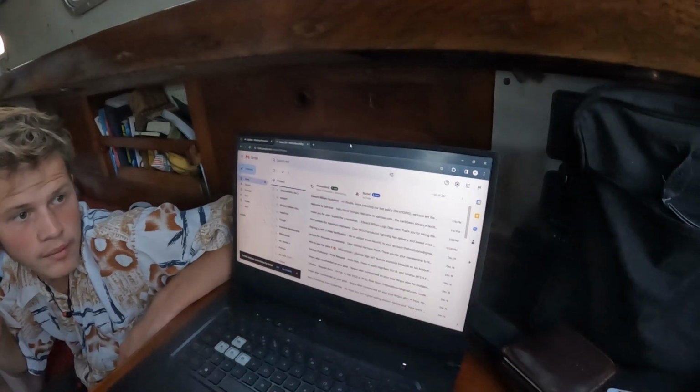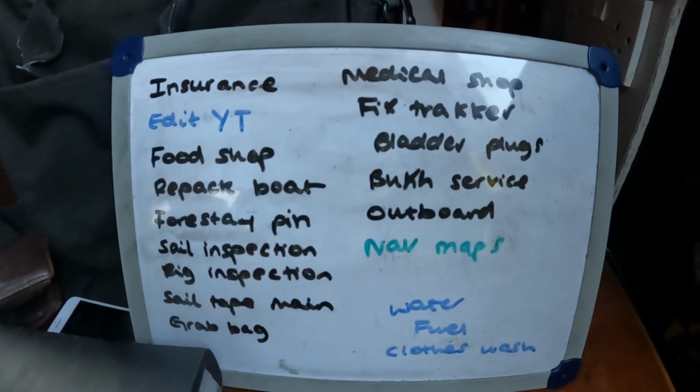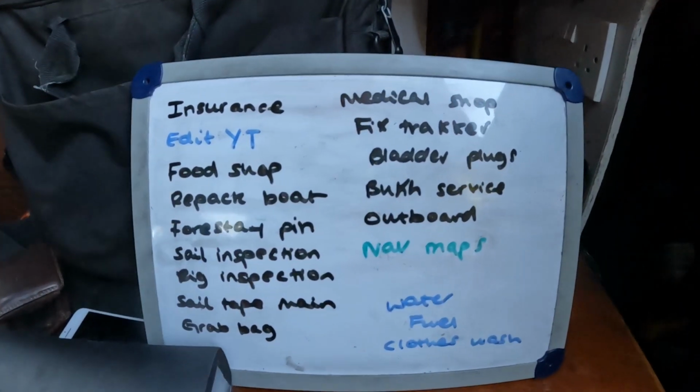It's very exciting. I've been looking at insurance all day. Here's our list of things to do. We've already done half the things that were on the list. It's been a very productive day. Very productive. And that's the cut down list that actually now fits on the whiteboard. So that's tomorrow. Maybe the day after.